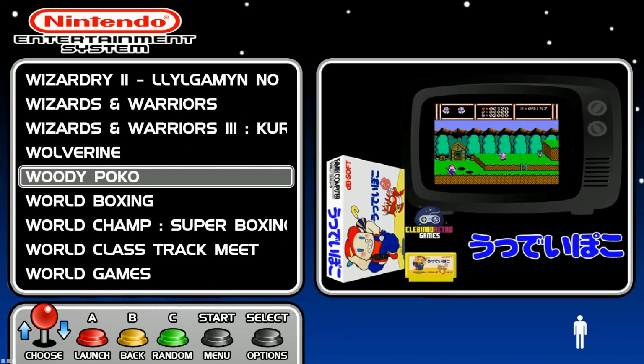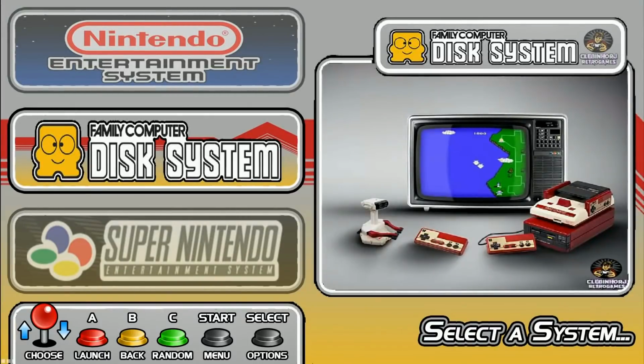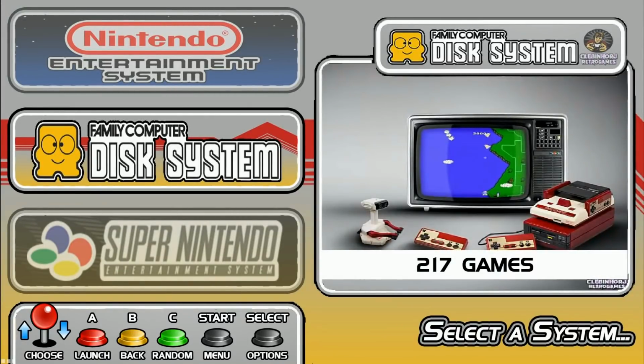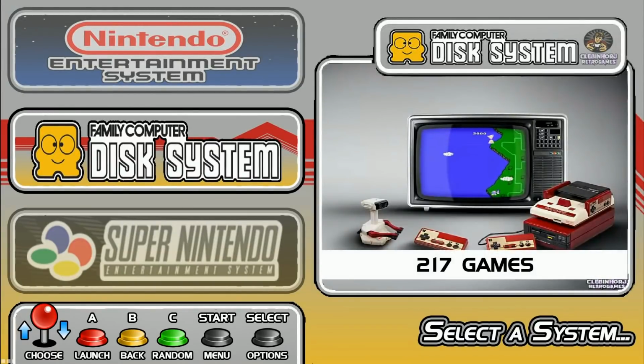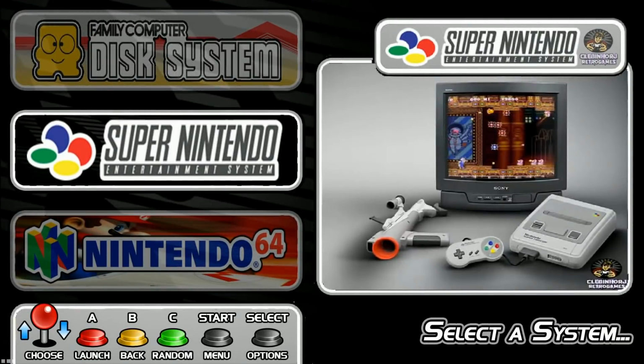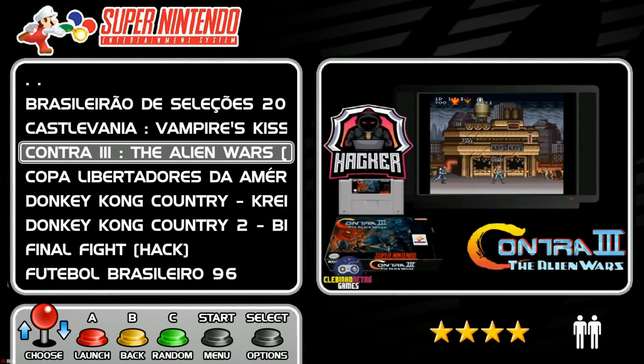Yeah, see, like Woody Poco. Family Computer Disk System, or I'm sorry, Famicom games in there. Family Computer Disk System 217. SNES is going to be a lot, I bet. Another 1000. Okay, so you do have Portuguese games, and you do have hack games in here as well.